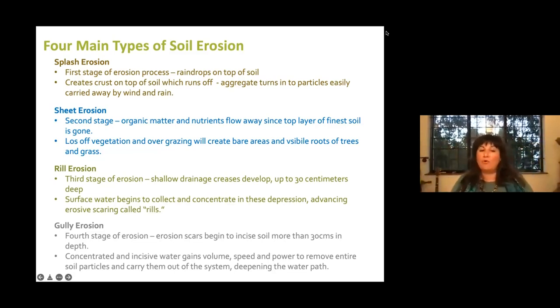And of course, gully erosion is the final stage, and that is where huge ravines just start to split open like Moses on the sea, and all of that nutrient and water and resources are just flying. It creates like a bowling alley or a superhighway right out of the system. So there's no time for that water to hang out and moisturize and soak and saturate the landscape. So we'll see examples of these in the presentation.